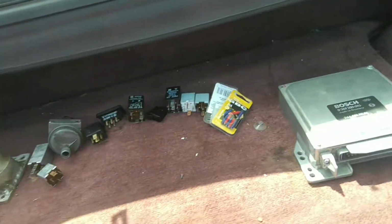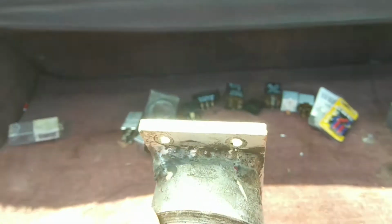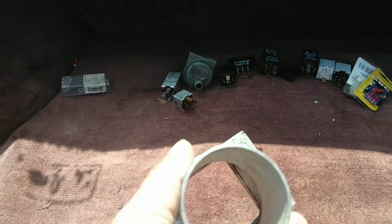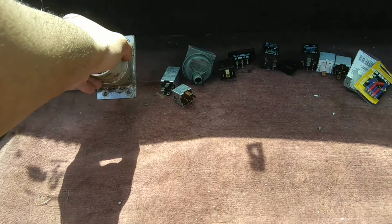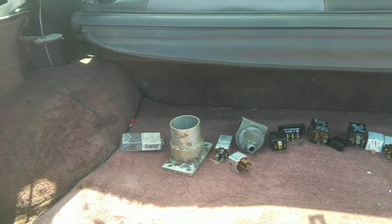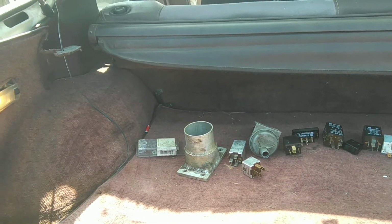The previous owner was a machinist, so he created this tool. I don't know how to use it. Apparently, you need this tool to take the timing belt off, to do a timing belt job yourself. So you don't need that expensive Porsche specific tool.